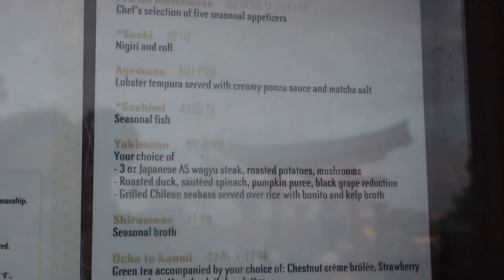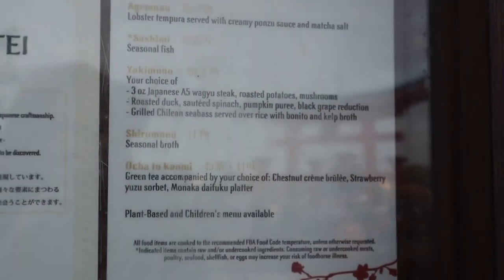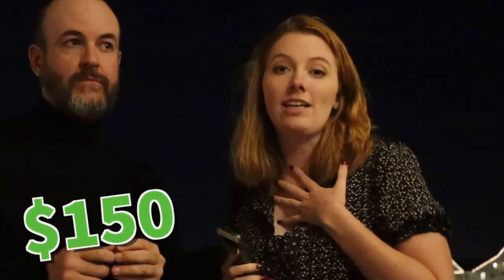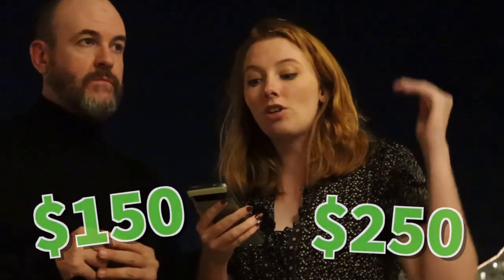And a lot of meat shorter. Both of our menus, his, the plant-based at $150, and mine, the omakase Kiku omnivorous course at $250, began with the appetizer course, the Zinsai Moriwase, which is a chef selection of five seasonal appetizers for me and three for you. Yes. This was the dumpling that I couldn't pick up with my chopsticks.